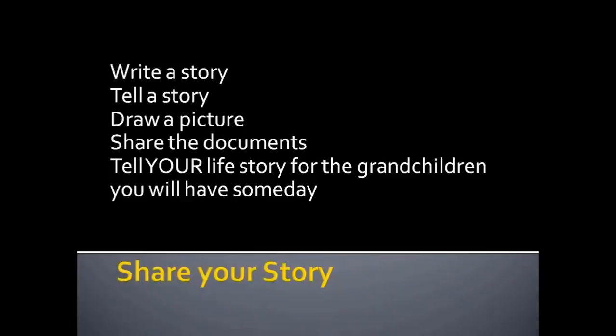And the outcome of all this is writing a story, writing a nonfiction story, or maybe embellishing it into a fiction story. It can be told verbally. There are obviously lots of pictures that can go with it. Or maps. Drawing maps is a lot of fun. Understanding the routes people took, maybe finding the different places they lived. We can share the documents. And we can tell our own life story as students of history. Who remembers their first day of school? If you don't write it down, maybe your grandchildren will be wondering someday what your life was like. We all need to share our story.